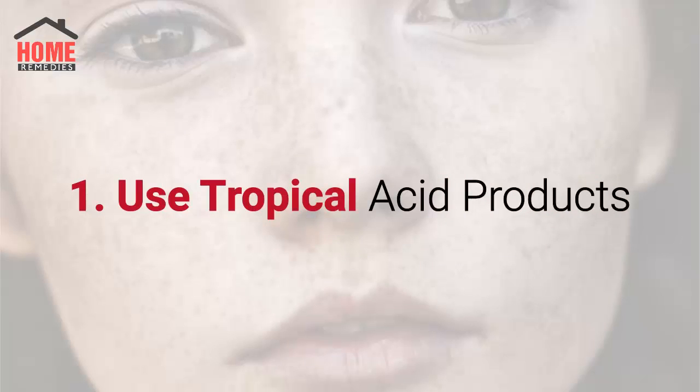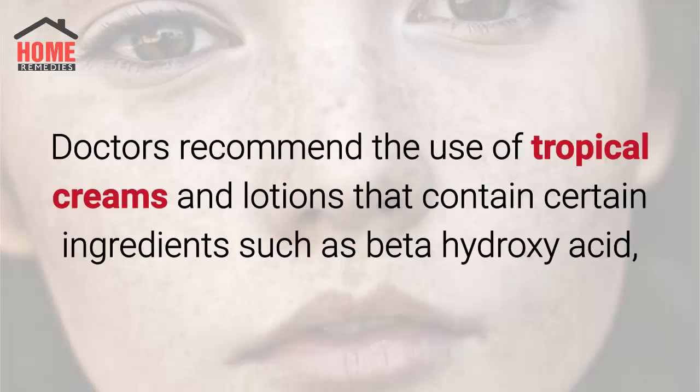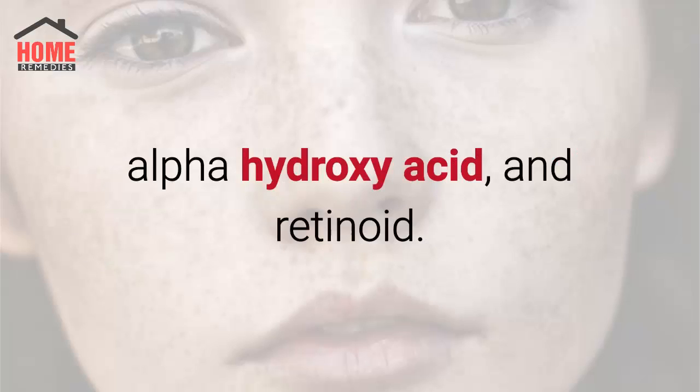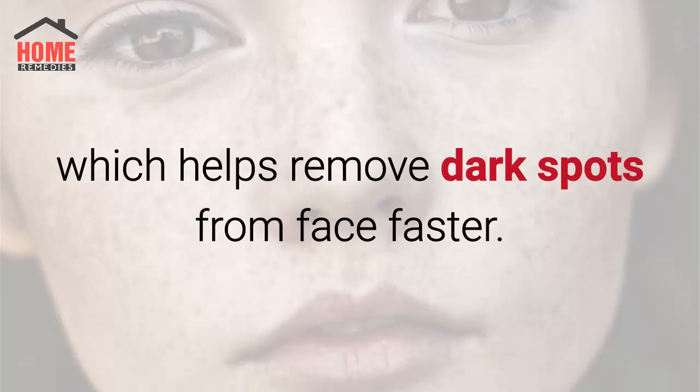1. Use topical acid products. These are over-the-counter products that are prescribed to get rid of the dark spots. Doctors recommend the use of topical creams and lotions that contain certain ingredients such as beta-hydroxy acid, alpha-hydroxy acid, and retinoid. Retinol is a powerful element of vitamin A and is proven to speed up cell turnover, which helps remove dark spots from face faster.